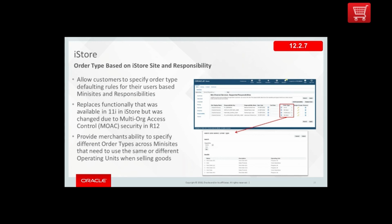So iStore is basically our e-commerce platform that's part of the E-Business Suite. We're still enhancing it, still augmenting it, adding functionality to it. We're allowing you to specify order types, defaulting rules for users based on that. We're bringing into parity what we had before, improving it, but also we lost this functionality due to multi-org access security in R12, but it's back in there now. Our e-commerce platform is perhaps the best B2B secure platform out there.